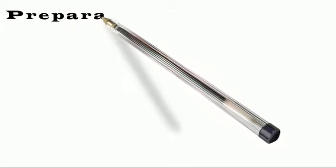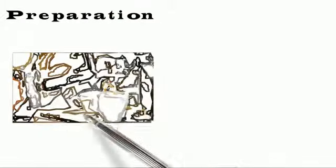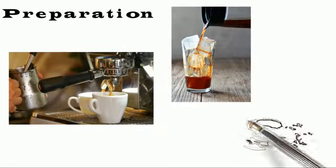Preparation. There are many methods of coffee consumption. Generally it is served hot, but it is customary to take it also with ice. The taste for coffee is cultivated.